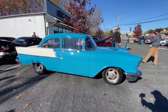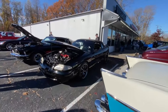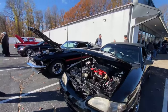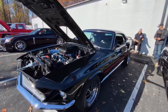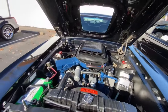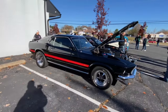Another 57, 150. That's neat. Mustang. GT. 69 Mustang. 428 Cobra Jet. It's got all the emission controls and everything still on it. Let's get it from that angle. Beautiful.